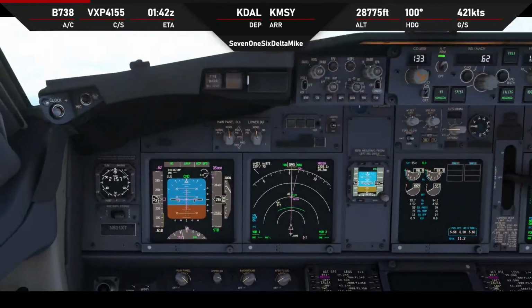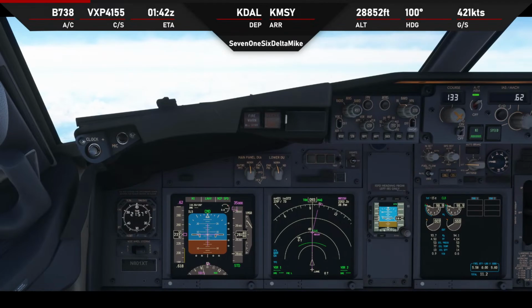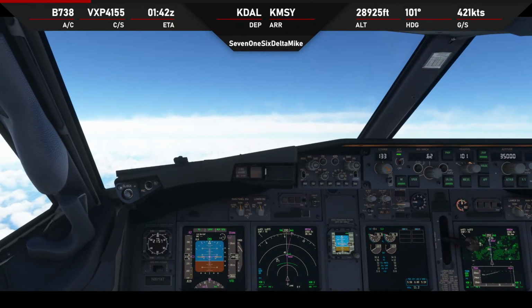Land 13 left, Southwest 1481. 17,000, Southwest 1201. And Southwest 1201, expect the ILS 13 left approach. Expect the ILS 13 left approach, Southwest 1201.